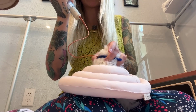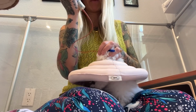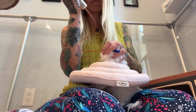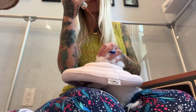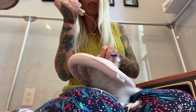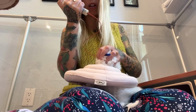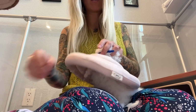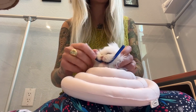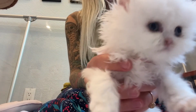This method has changed everything. I am able to not be distracted by his paws. I just am focusing on making sure that the tube is properly placed, making sure that it's not moving around in there, making sure the bite guard stays in place. And that's it. And then I just pull the tube out, pull the bite guard out, and you're free. Woohoo! You ate. You did a good job.